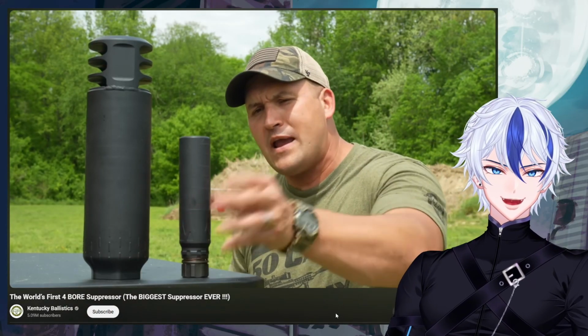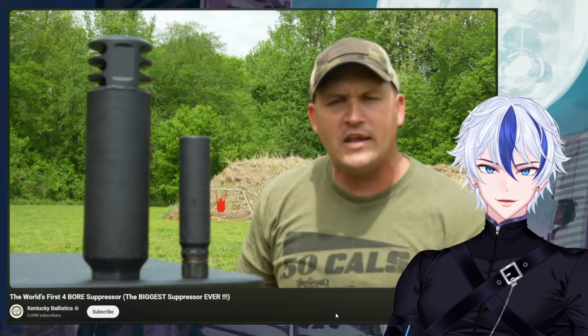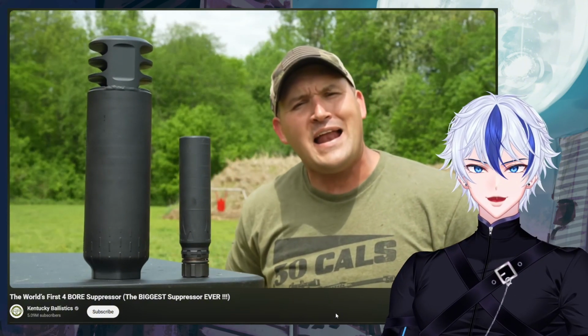The bullet itself is larger than the barrel of a 12 gauge. And here it is compared to a normal suppressor. This is a Nomad 30 made by Dead Air. Oh my God, that's insane.